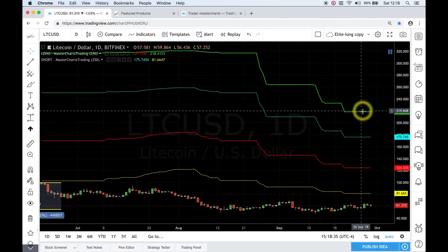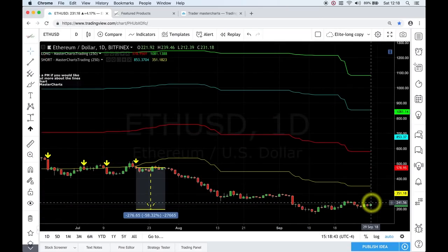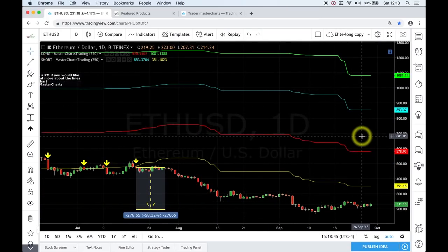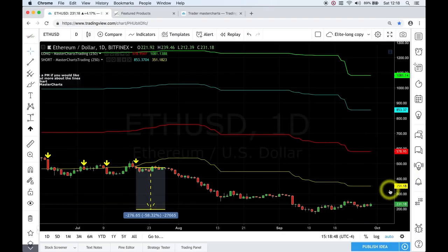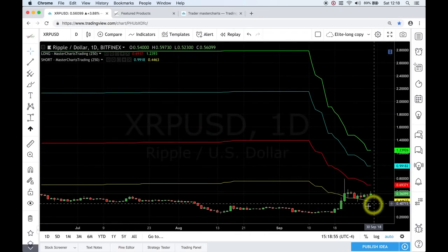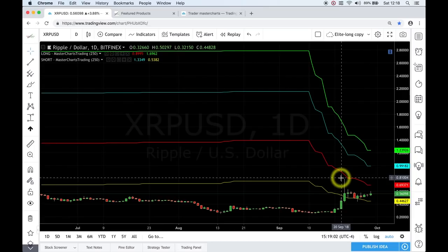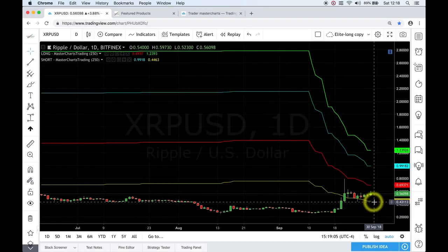LTC USD also has a similar pattern. You can see the indicator lines are getting closer together. Ethereum has a little bit of that, but not much. Ethereum is one of the weaker ones currently. And here is the strongest, I think. It's Ripple, XRP USD. You can see a big move here from 27 cents until like 81 cents. Really huge move. And additionally, you can see the indicator lines are also really coming closer together.